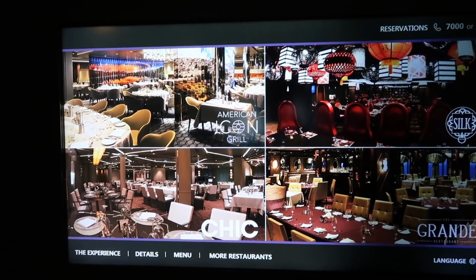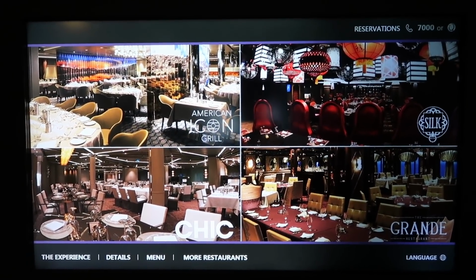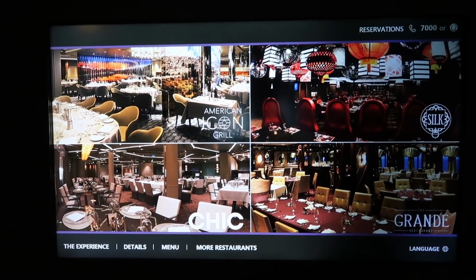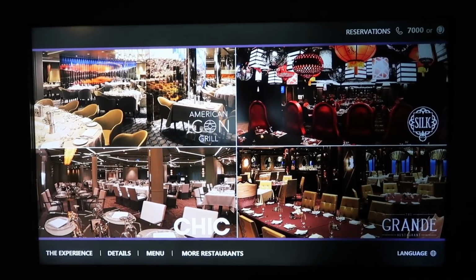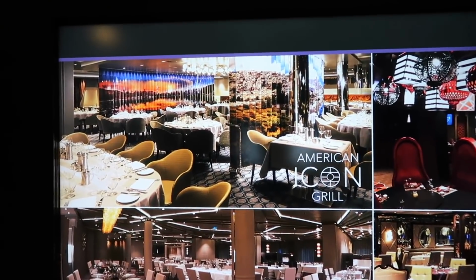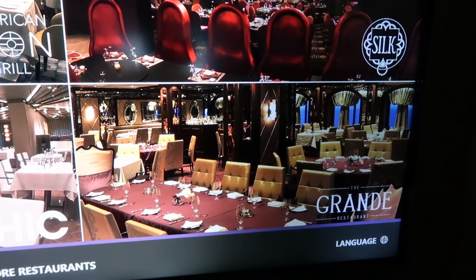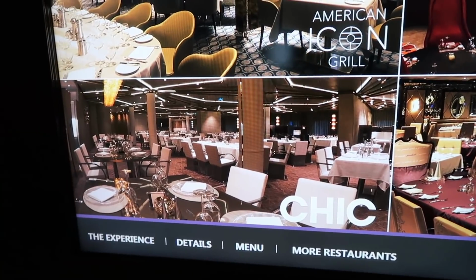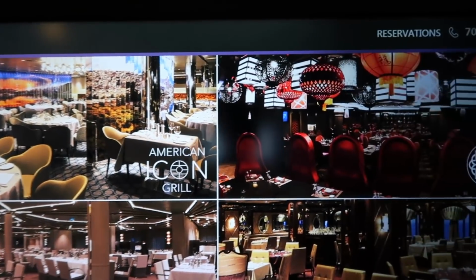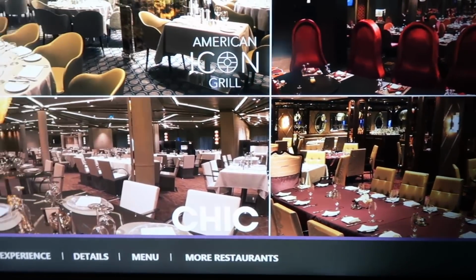Alright, so this next part of the ship, which I'm going to show you, I think is very, very interesting and may intrigue a lot of you out there. So on board this ship, there is no main dining room. Alright, let me repeat that. There is no main dining room on this ship. Instead, there are 4 different themed restaurants where the dining room would normally be on this ship. So we have a steakhouse of some sort, I guess, American Icon Grill, Silk, Grande, and Chic.